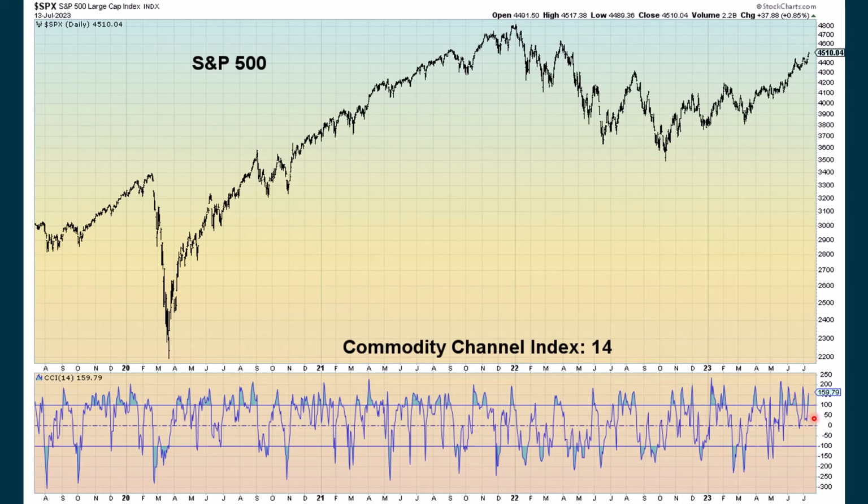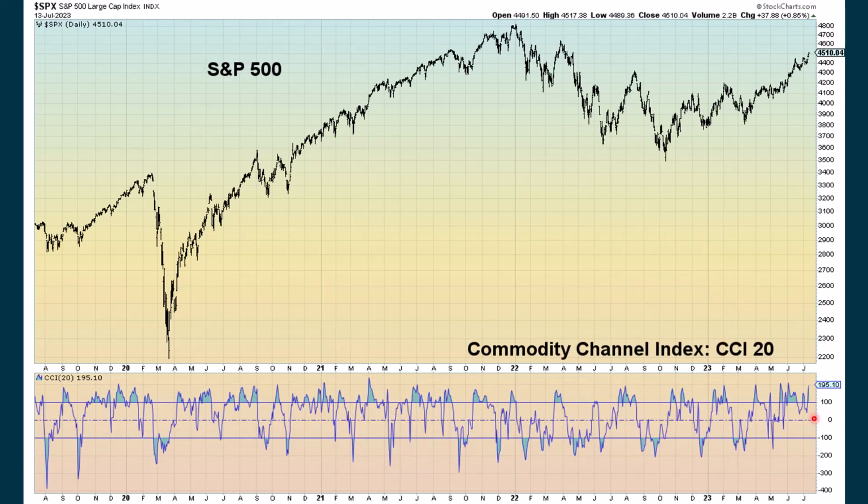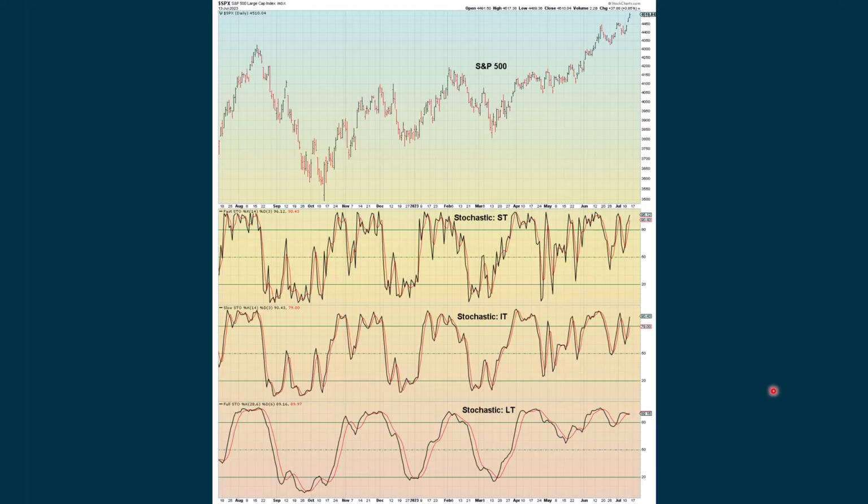The CCI 14 and the CCI 20. All of these are extreme positive. They could go higher. They could camp up in this area for a while. We just want to be aware of this. Our short-term stochastics are back to extreme positive. Intermediate term, extreme positive. We actually turned down a little bit with our longer-term stochastics, but we're still in extreme positive territory.